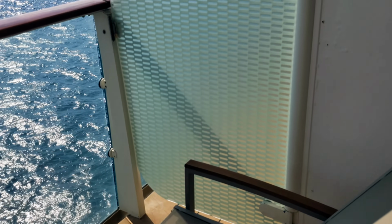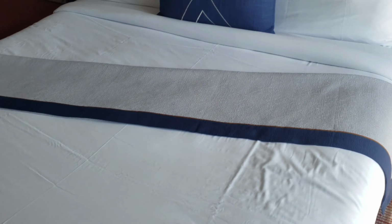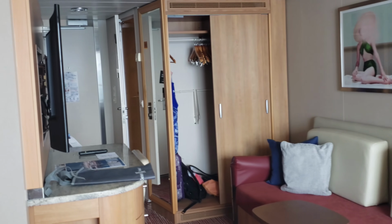And then it looks like this would be the side to open if you were traveling with a stateroom next door. It has some hinges there, so if you were traveling with the stateroom next door, your stateroom host would open that up for you so you could have an extended balcony. Well, that does it for our balcony room tour 8122 aboard the Celebrity Equinox. We're in the forward on the starboard side of the ship.